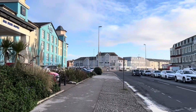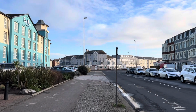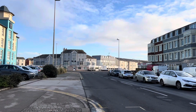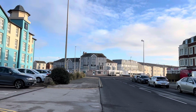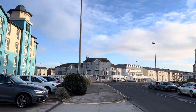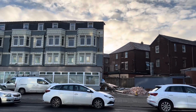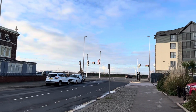So I think that concludes our little quiet walking tour of the promenade and the external perimeter of the front of the Pleasure Beach. I'm not going to walk all the way around the back access, it's too far. It's too far, too cold, and I'm too tired. But these are residential around here. But there's loads of hotels. That looks like it's having a facelift. Judging by the amount of building work, plenty of places to stay.